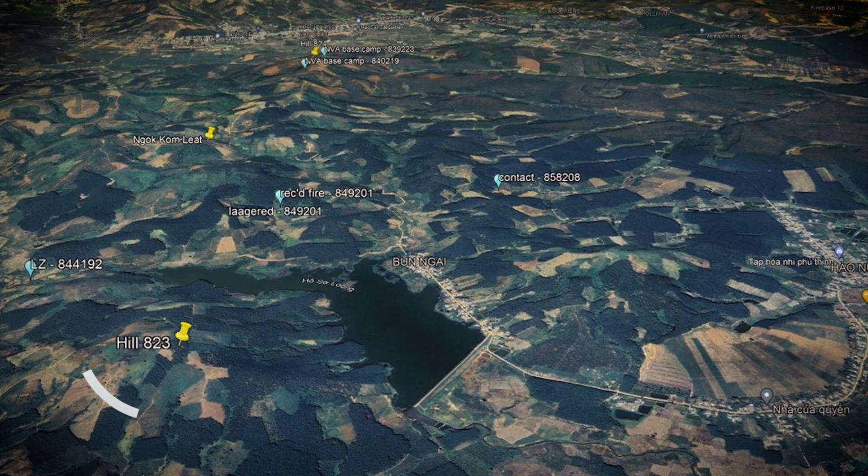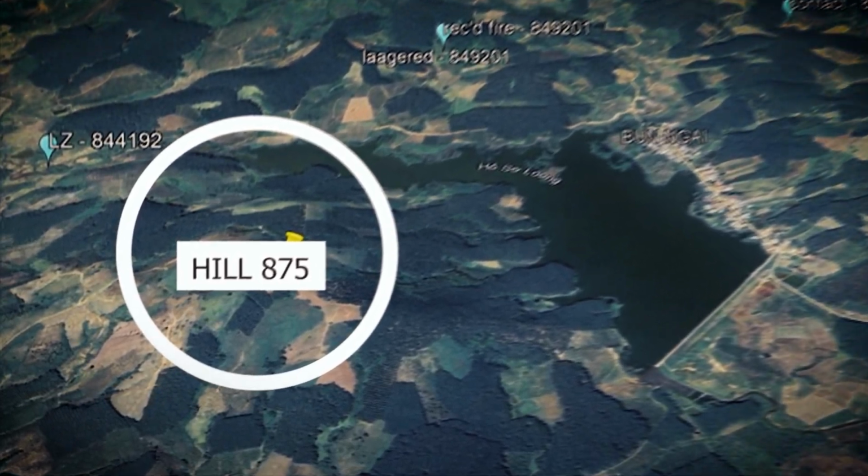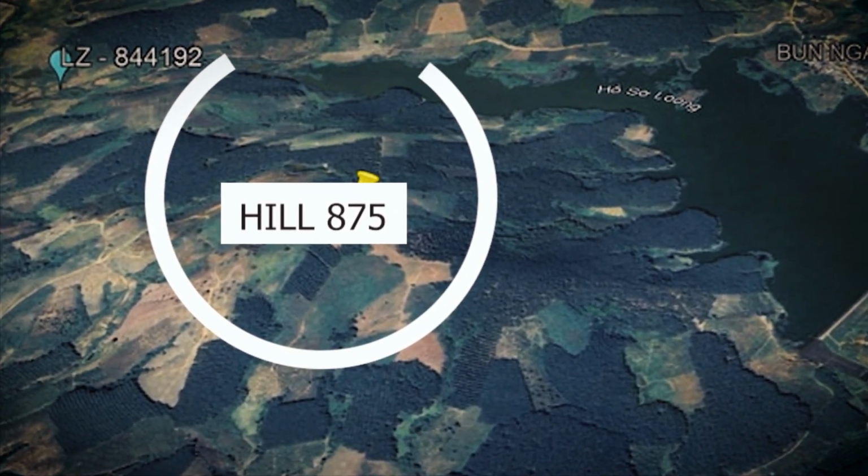The hill's defenses included multiple rings of bunkers, some reinforced with steel and concrete. Underground passages connected key positions, allowing the defenders to shift forces rapidly to meet American attacks. Anti-aircraft positions were carefully sited to threaten supporting helicopters and low-flying aircraft. The American assault on Hill 875 began on November 19th.